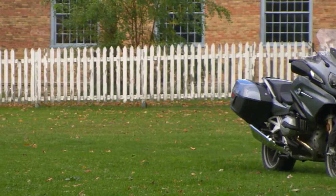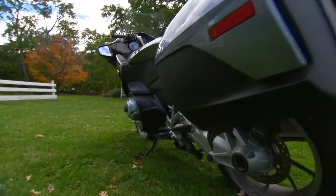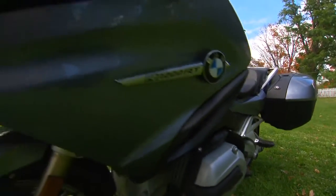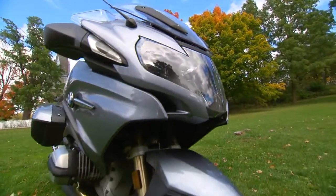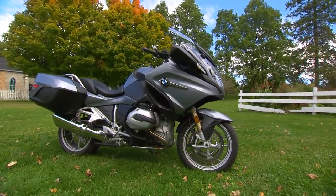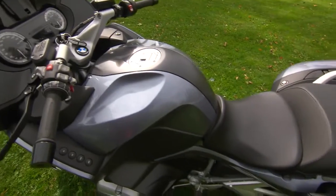So when BMW sleeved their very latest generation liquid-cooled opposed twin into their classic sport touring RT package, and then updated it with cutting-edge riding tools such as optional dynamic riding modes in the engine department, shift assist in the transmission box, and dynamic ESA on both ends of the suspension bits, then you just know this would be a very potent touring package. And that's just for starters. There's also an electric windscreen, ABS, traction control, heated grips, Bluetooth. The list goes on. So how does it all work?